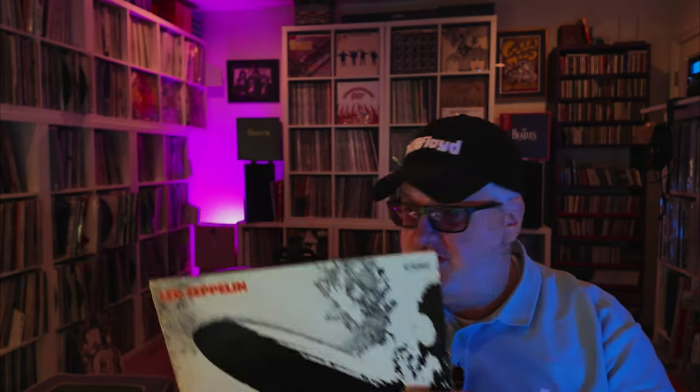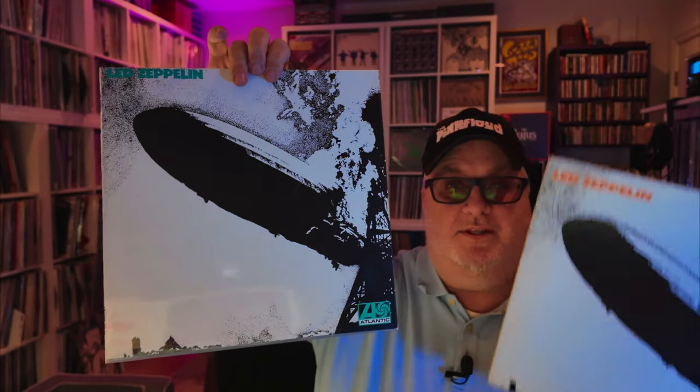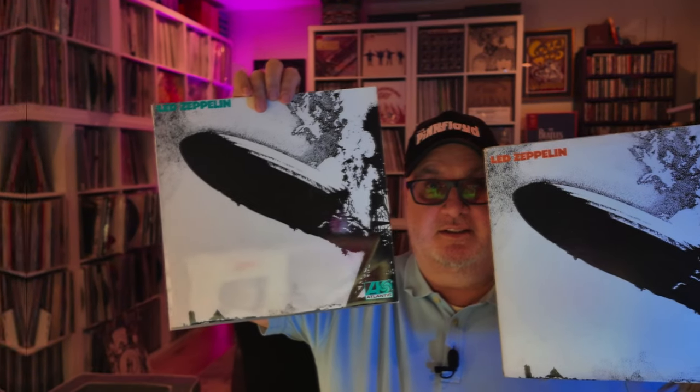So I have the first, earliest US. And from what I hear, the mix is the same on this, but the mastering is different and better, but I haven't compared them. And then I have this, so the UK and the US. This is my best purchase of 2024.